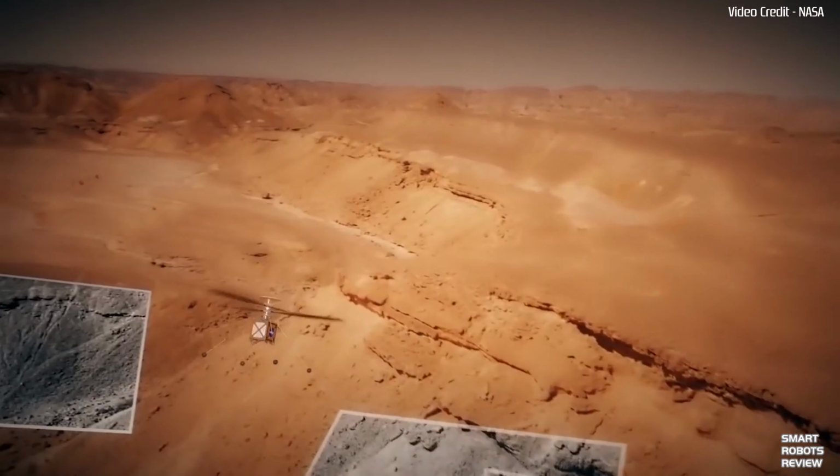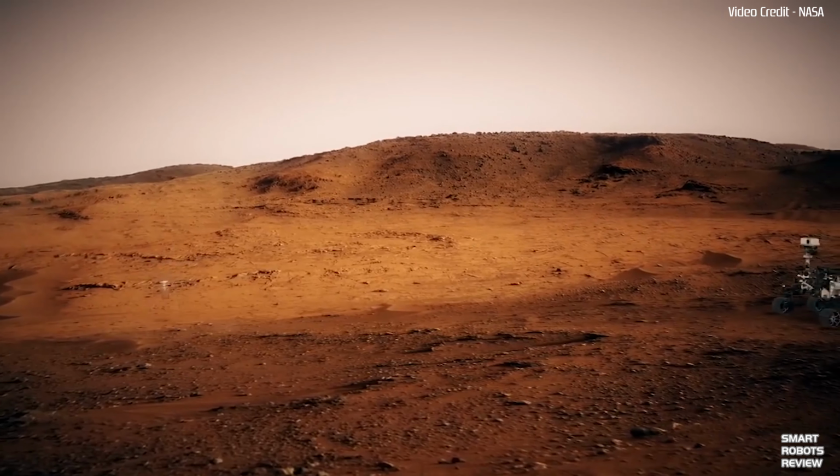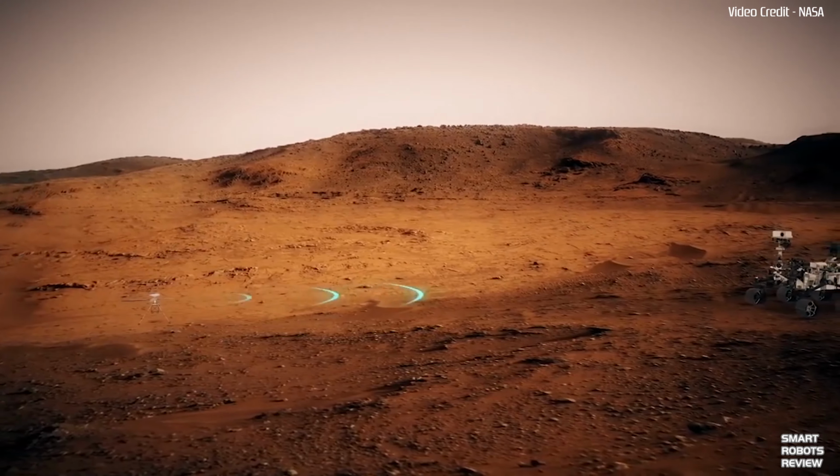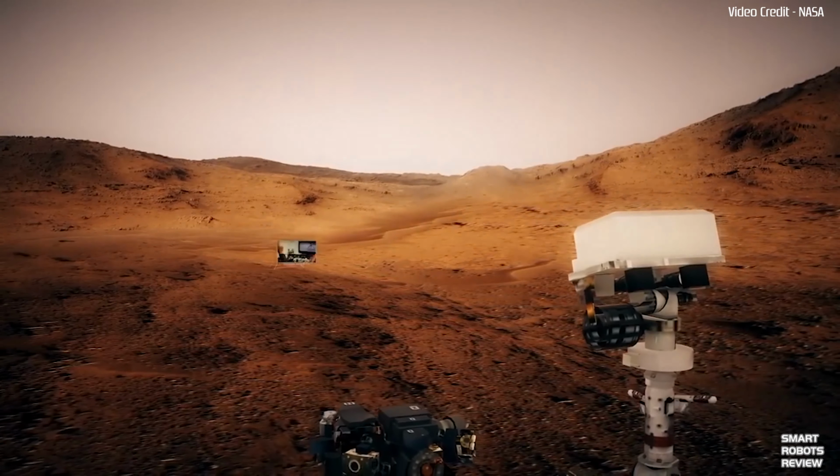Oh, very nice. This is especially unique because Mars's atmosphere is so thin. It's extremely thin. So any typical drone or helicopter like we have here would just sink. It wouldn't go anywhere. Right.